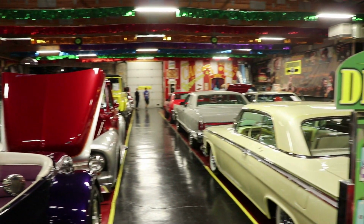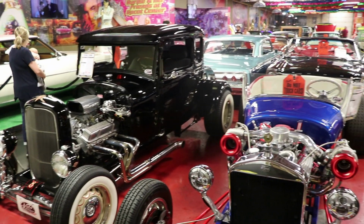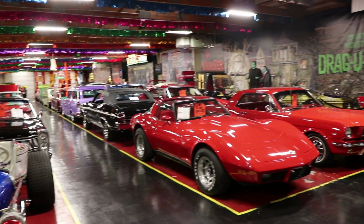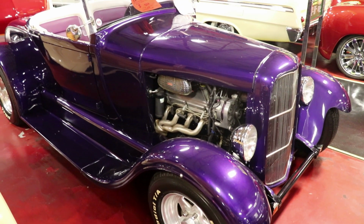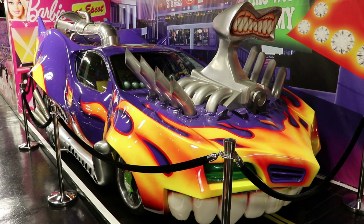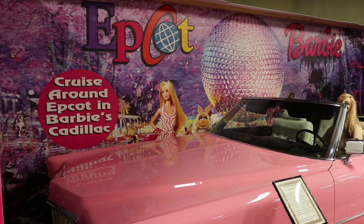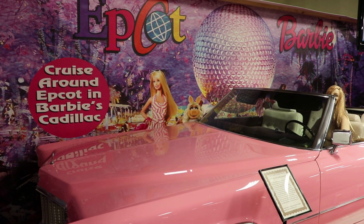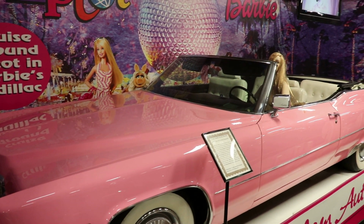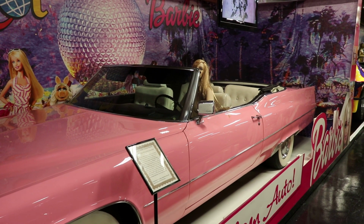This showroom has a bunch more movie and specialty cars. This 2004 Holden is from the movie Son of the Mask. That's a pretty interesting car. This is Barbie's 1970 pink Cadillac convertible, and it is from Walt Disney World. It was a parade car, originally painted for 101 Dalmatians at the Magic Kingdom. Then it was used at Epcot for Barbie and also Miss Piggy.